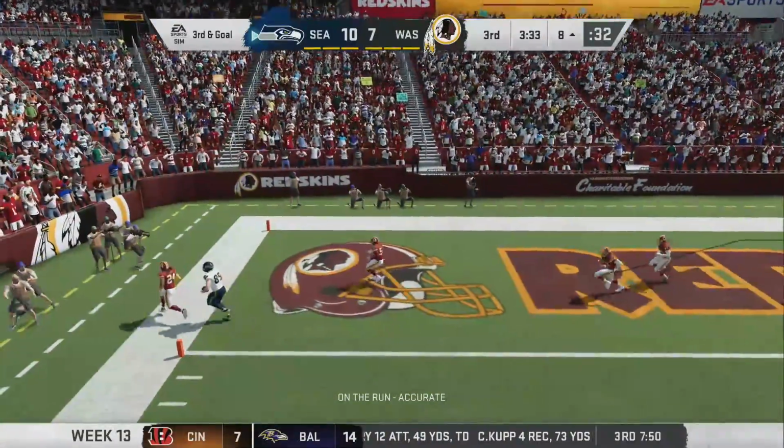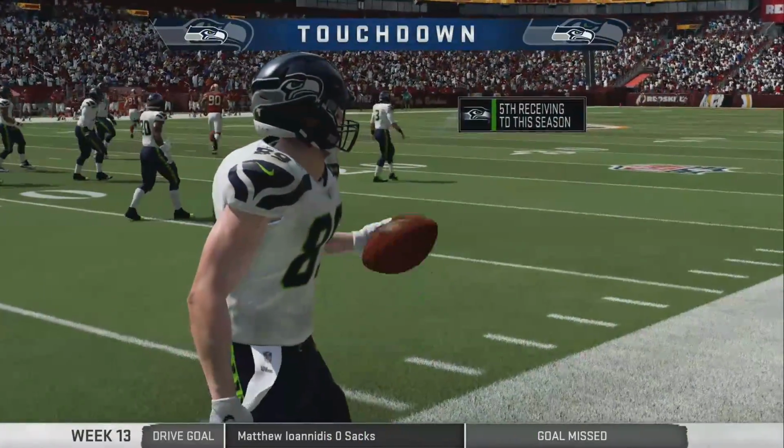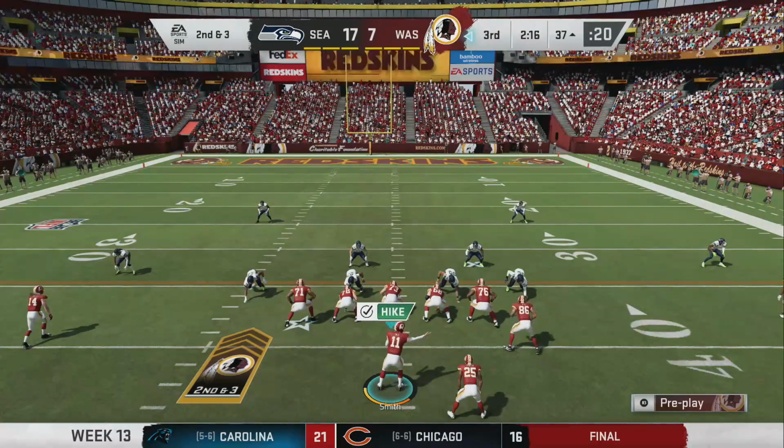Now it's Wilson. And he's got it. Caught in the end zone for the Seahawk touchdown. He was able to take off, and now he made it a very manageable 2nd and short.